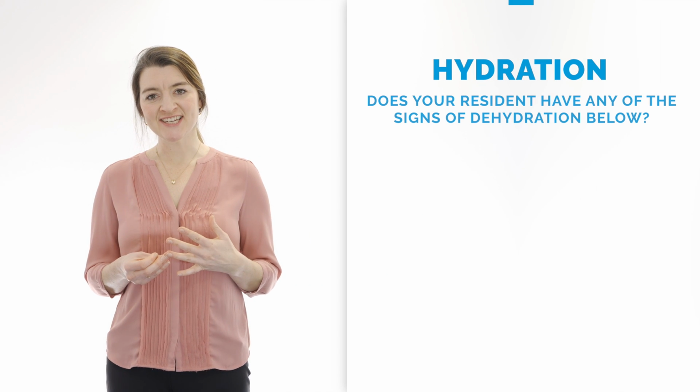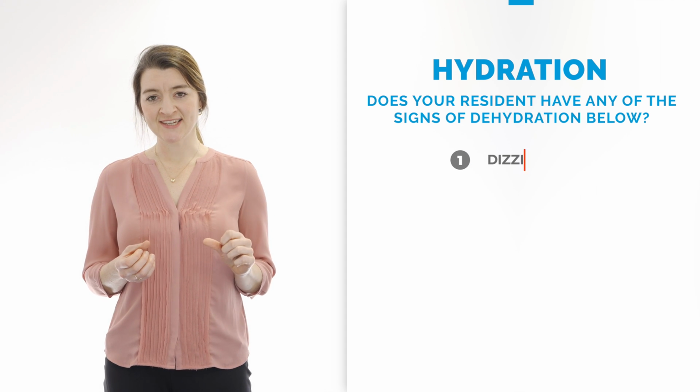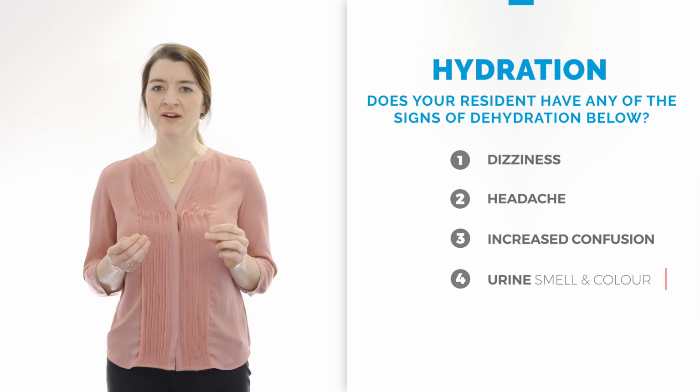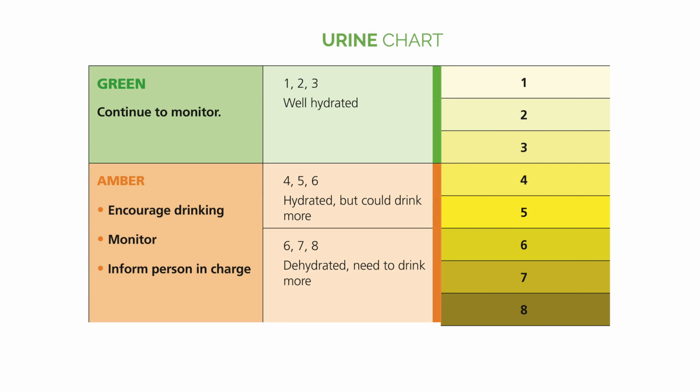The next thing that we need to assess is somebody's hydration status. Signs of dehydration include dizziness, headaches, increased confusion, but of course also can affect the urine both in smell and in colour. If we look at the urine chart, we can see that the colours range from a pale yellow right down to dark brown.